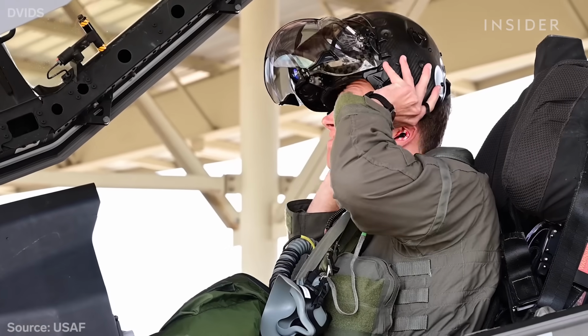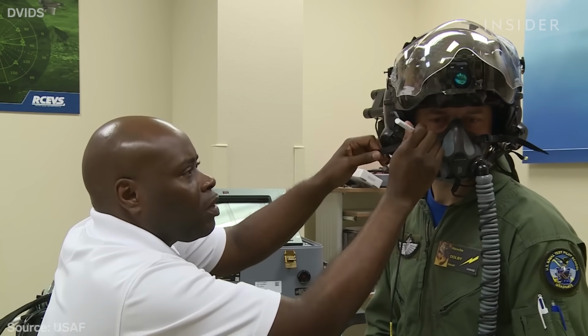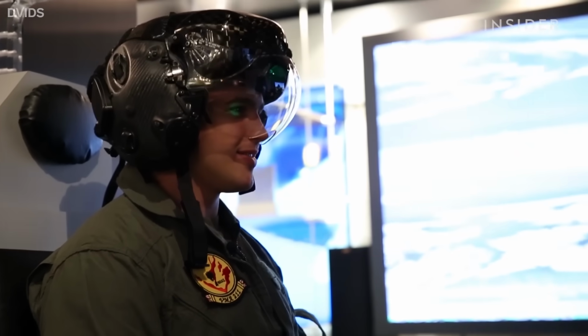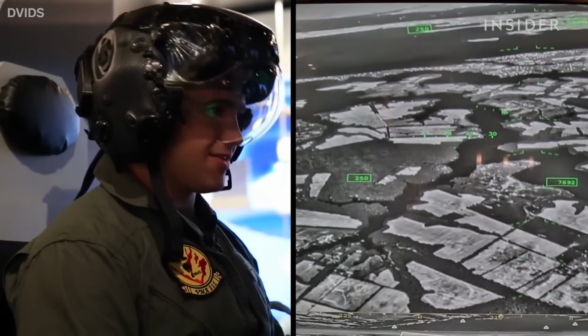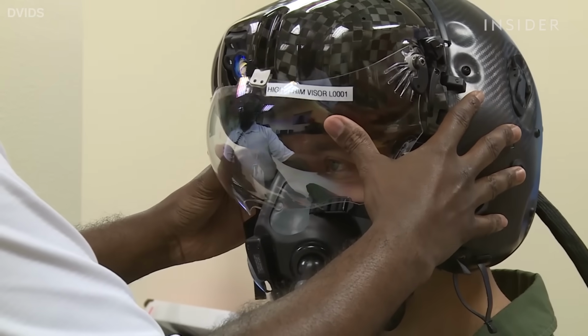The helmet, a $400,000 custom-fit model, combines the heads-up display of older planes with night vision, as well as a feed from infrared cameras mounted on the body of the plane. My awareness is projected to me in the visor of this helmet. And it's so expensive because it's binocular. It projects into both of my eyes, so those have to be perfectly aligned so I'm not seeing double.